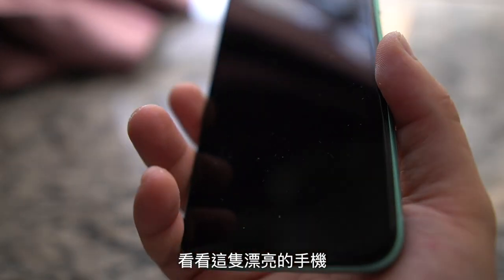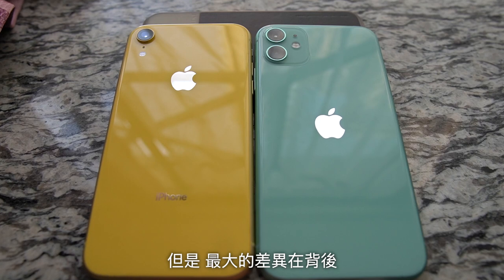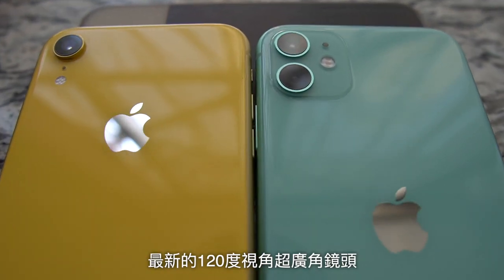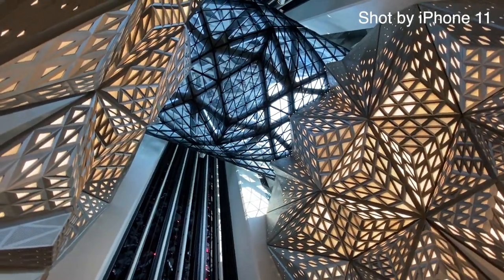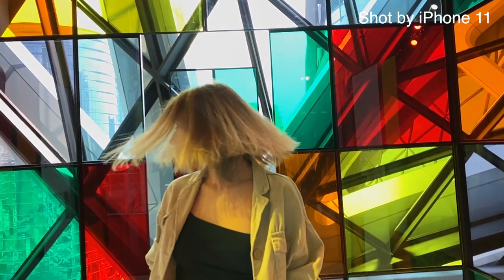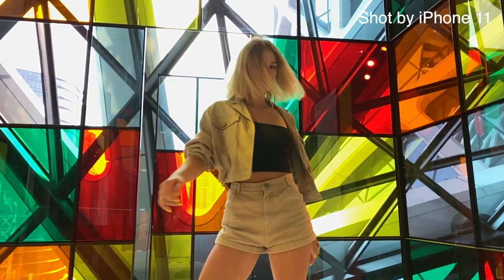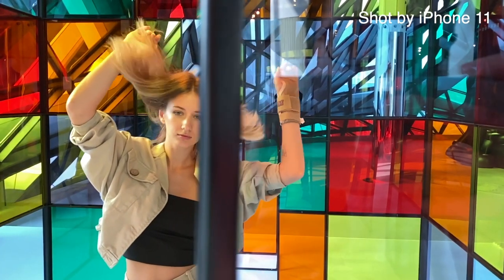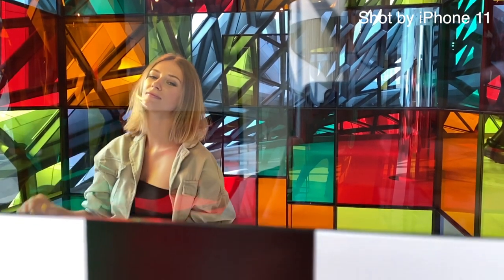Look at this beautiful phone, iPhone 11. It looks pretty much the same as last year's iPhone XR, but there's a big difference in the back. The new 100 degree field of view ultra wide angle lens is equivalent to 13mm and creates video like this.